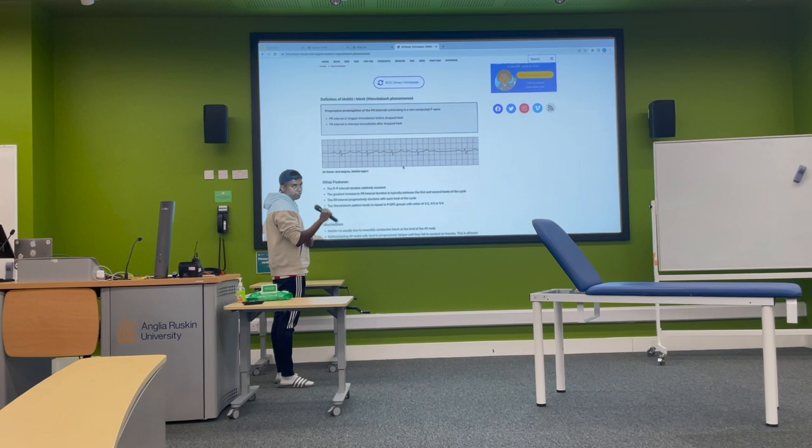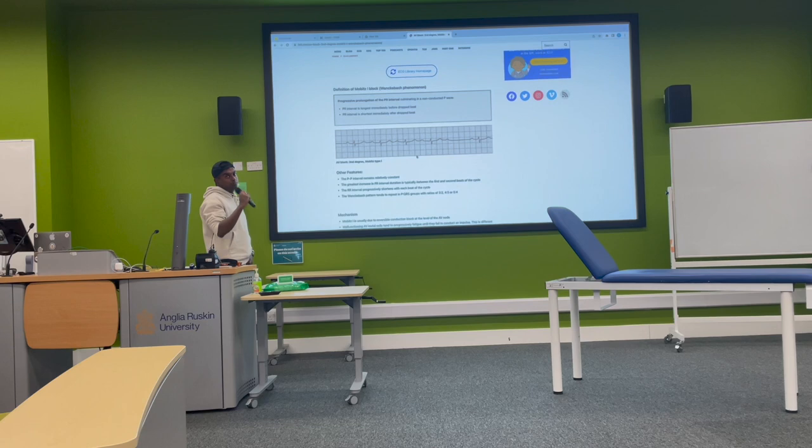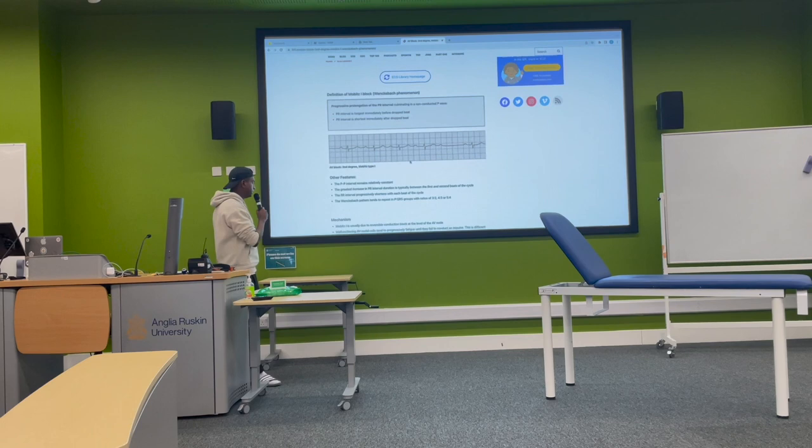First of all, the RR interval progressively shortens. So the RR interval usually gets shorter as well. What does it mean to have ratios? It's very simple. For every 3 P waves, there's 2 QRS complexes. Bingo. Well done.